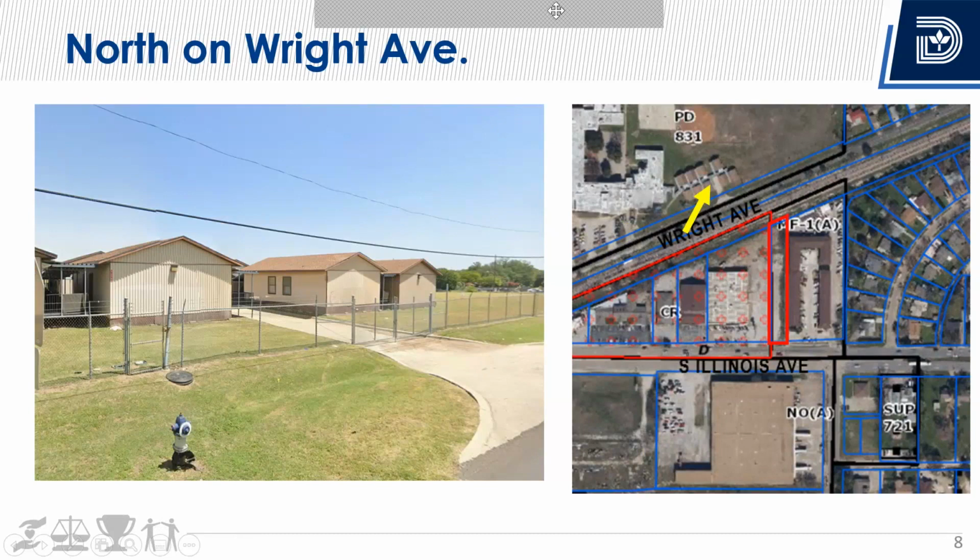Let me double check that. With mixed use, it's different. If it was residential, I would say yes. If it was multifamily, I would say yes, but I need to double check for mixed use. Okay, because otherwise, we're not doing very much.